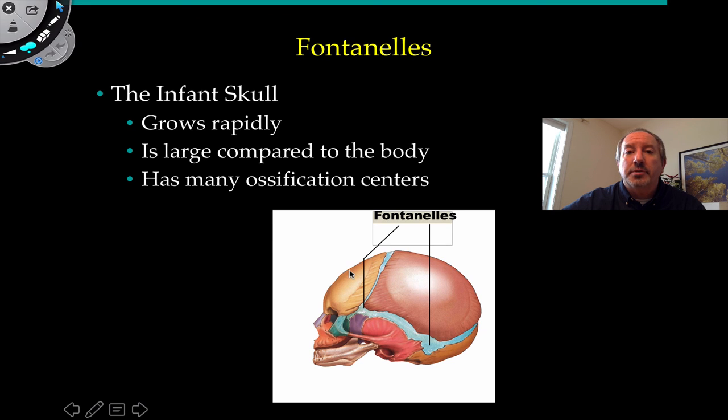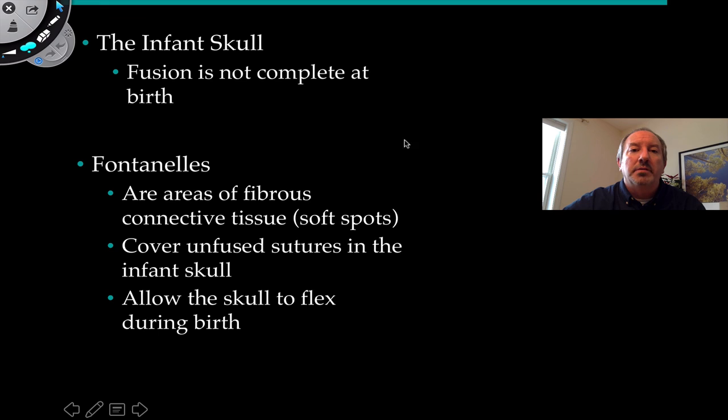If you're familiar with intramembranous bone formation, it's different than endochondral formation, but you have these bone cells that are forming sheets of bone, which make up the skull bone. So the fusion isn't complete at birth, and that's not only to allow the brain further growth, but it also allows the skull to indent a little bit as it's passing through the birth canal when you're being delivered during labor. And so those fontanelles are areas of fibrous connective tissue, and they're commonly known as soft spots.